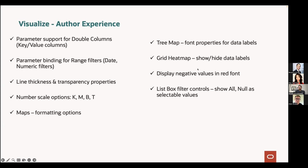And coming to the enrichments for the data visualizations, line thickness and transparent properties has been added to all the applicable OAC visualizations, out-of-the-box visualizations like line charts, combo, overlay. And we also have added properties to define the measure scale options. There's a default algorithm in place today, but a popular request has been for the author to define if they want to aggregate their measure in thousands, millions, billions, or trillions. So you will see 4 different options that you can set for every single measure in your visualization.